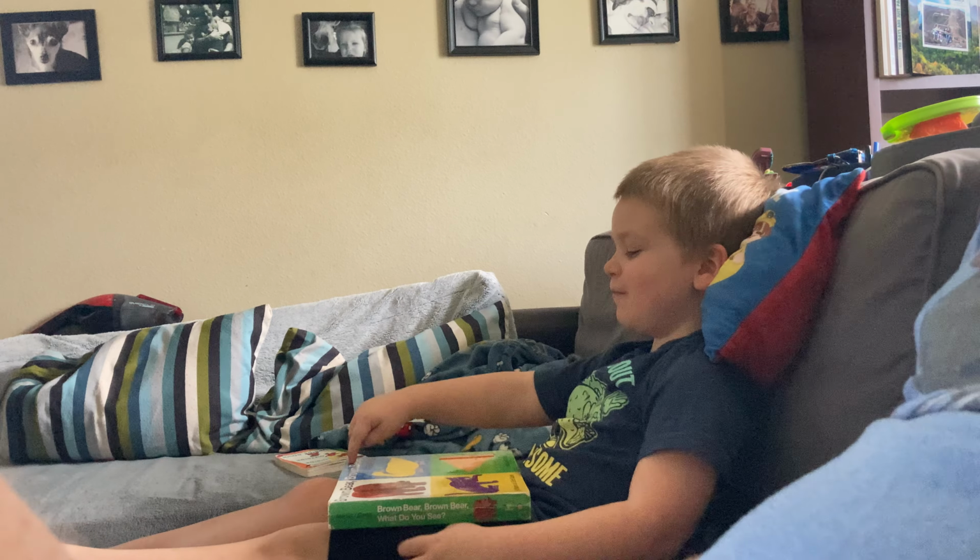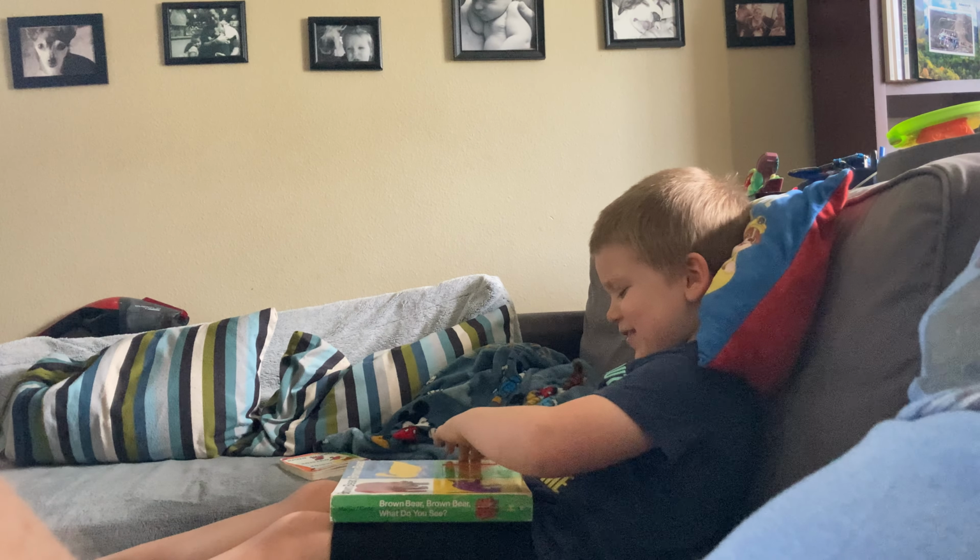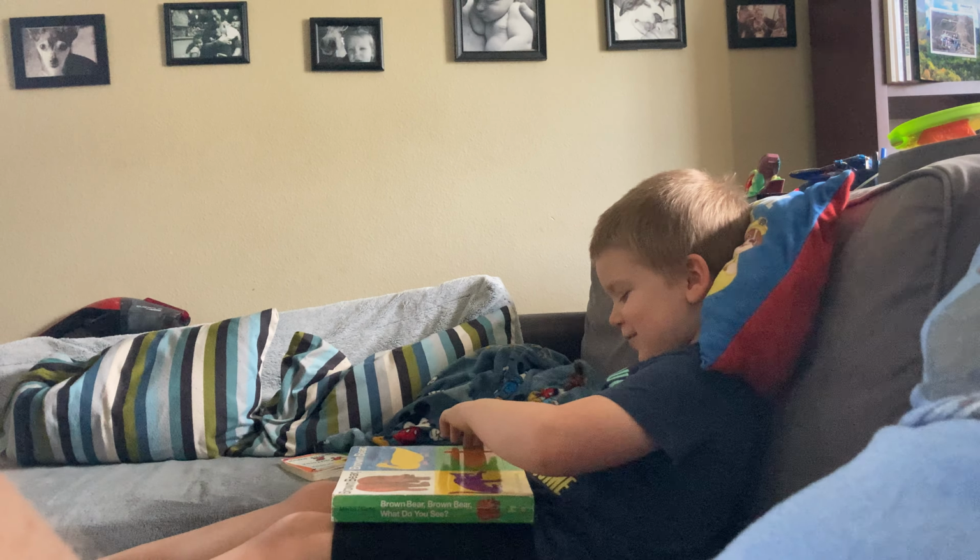And because it says brown bear, brown bear. Yep. And this is actually, the fourth one is the same thing. Okay, let's see it. Brown bear, what do you see? I see a red bird looking at me. Red bird, very good.